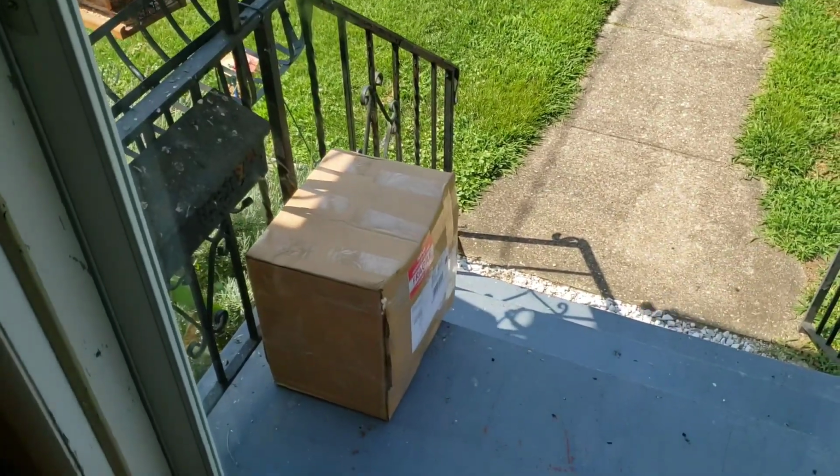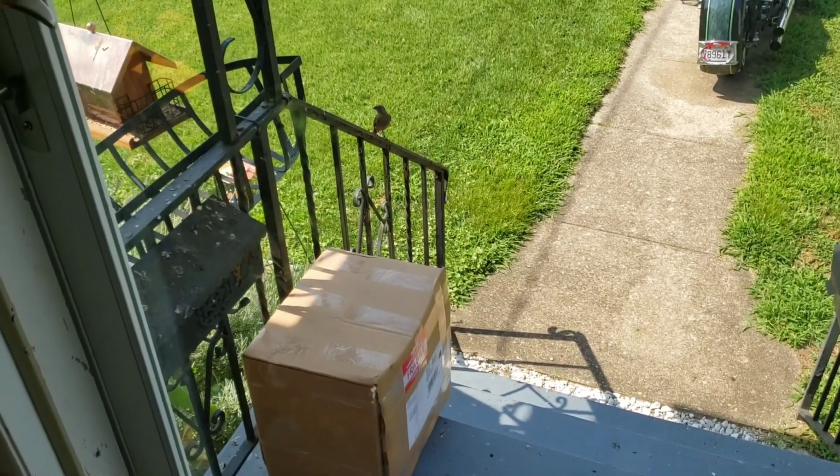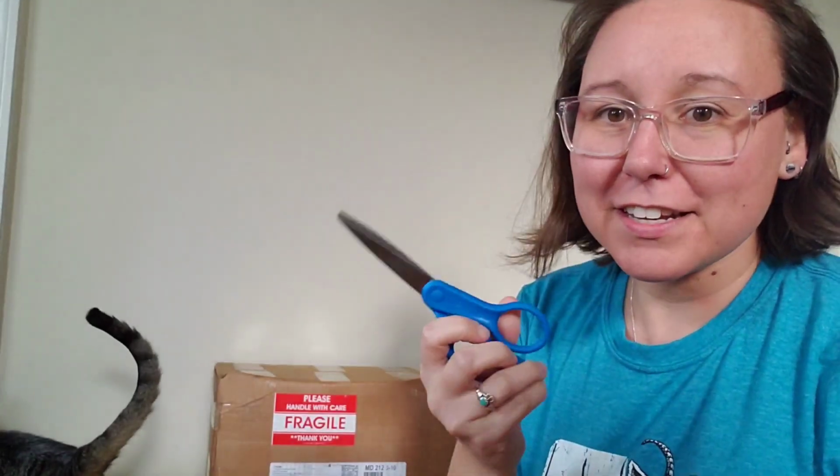It's here. And these birds are crazy. I just gave them a new suet, and they've eaten, like, all of it. Okay, everybody, my box is here. It's just crazy. My cat is here. Got my scissors. Let's open this.